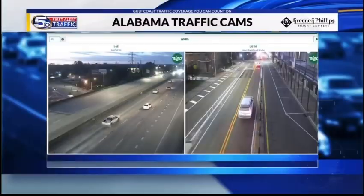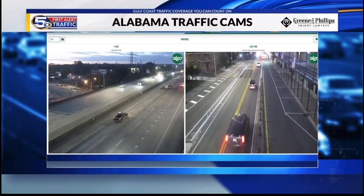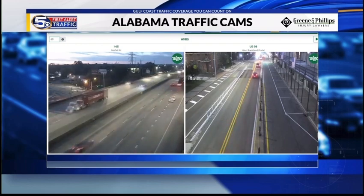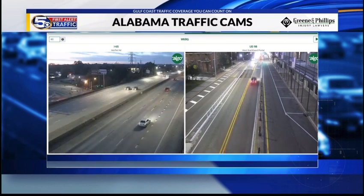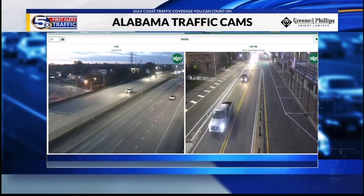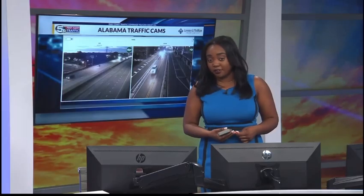Well, we've got more live camera views coming at you as we still are off to a pretty good start. If we get any reports of any slowdowns or any wrecks, we will surely let you know. But right now, we're looking at the left side of our screen. That's I-65 near Moffett Road here in Mobile. The interstate looking pretty good right now. And from what we can see of Moffett, it doesn't look like anything's happening right now. On the right side, we're looking at US 98, just outside the Bankhead Tunnel. All that traffic there coming off of Government Street.